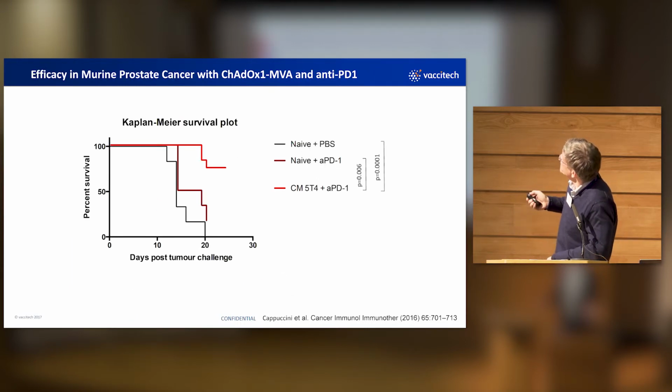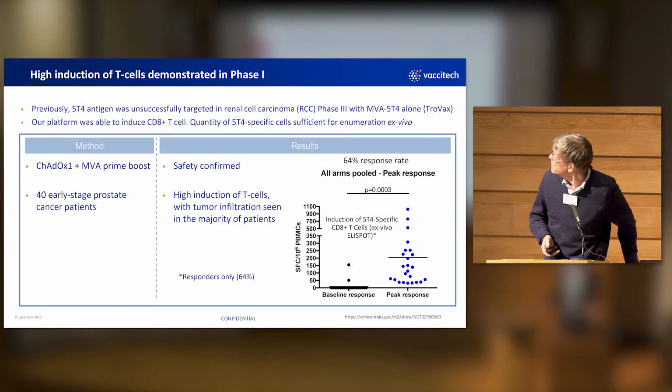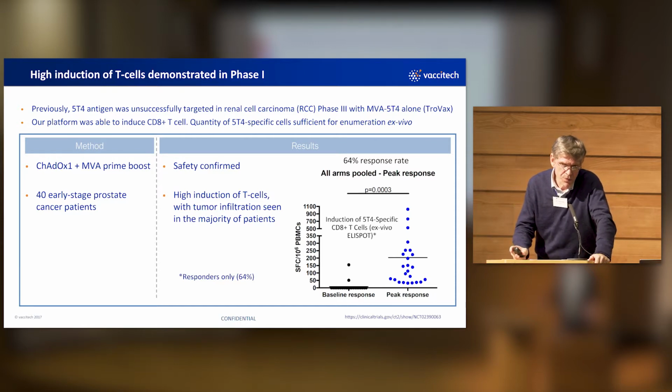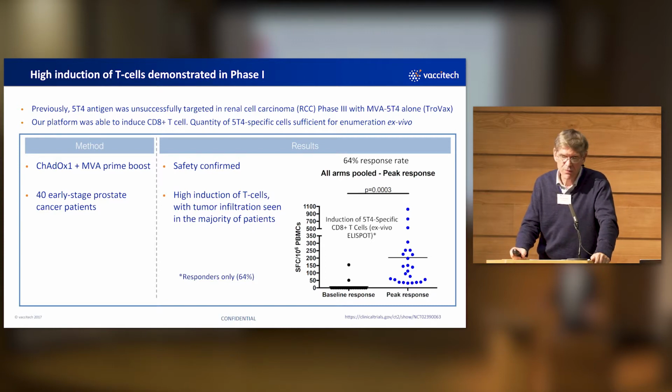In addition, when we used an antigen called 5T4 in a similar model, we were able to show that when you combine the chimpanzee adenovirus plus the MVA in a 5T4 regimen and combine that with a checkpoint inhibitor, you could see marked improvement in a mouse model. I'm not going to skip that one. Given that data, what happened is that the Hill group, through an FP7 grant, was able to manufacture the chimpanzee adenovirus 5T4. The MVA 5T4 was available from Oxford Biomedica. It was an old product called Trovax.